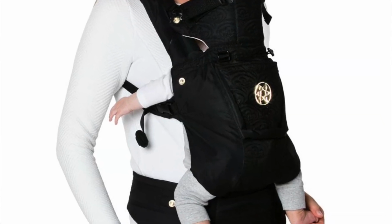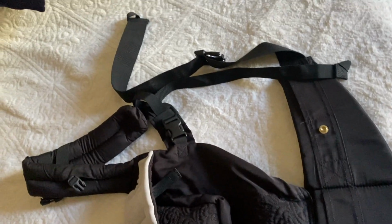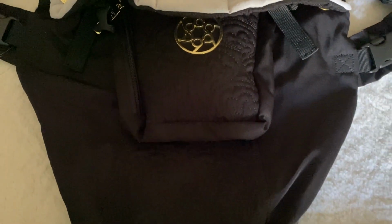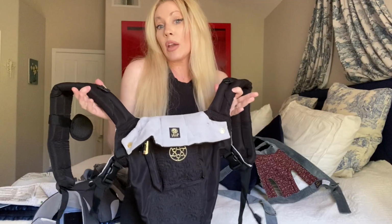The first carrier I'm really going to review is the Lillebaby Complete Embossed Luxe 360-degree carrier. I'm tired of saying the name. Anyways, this carrier is actually pretty nice. I know a couple of mommies that absolutely would die for this carrier. They would vouch for it left and right and up and down. They just love this carrier. But it's not my favorite. I'll go through the pluses and the minuses.